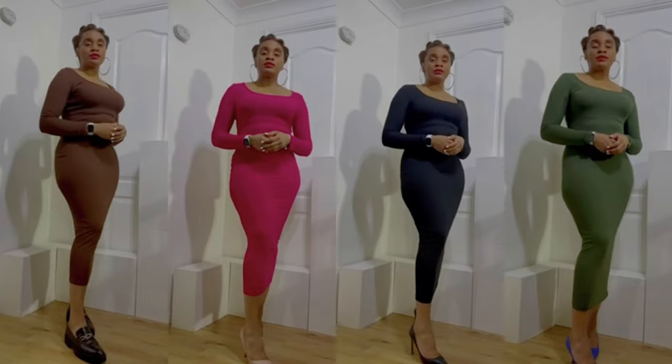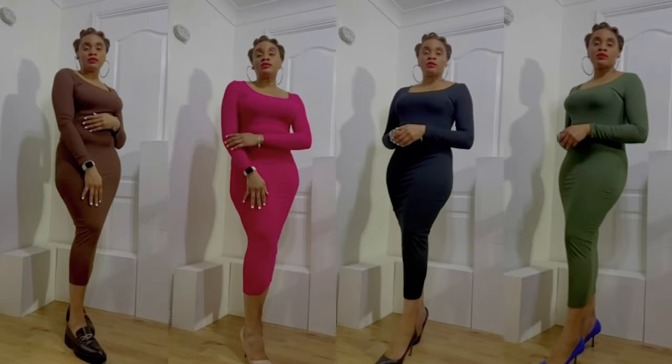These are literally my uniform for summer. So I'm also going to try and wear them during this vlog, during this week. It just gives a bit more content and context to why this is going to be my uniform for summer. I got this particular dress in 4 colors because I'm obsessed.